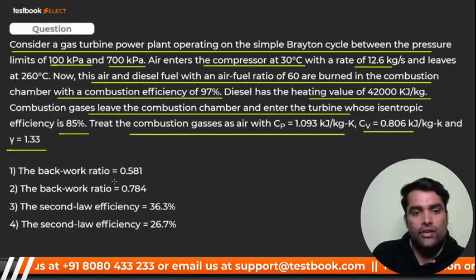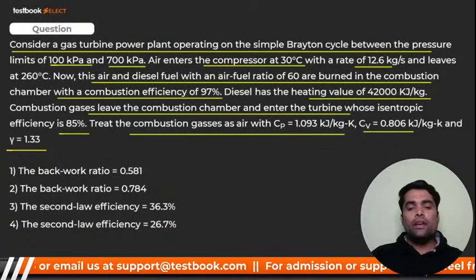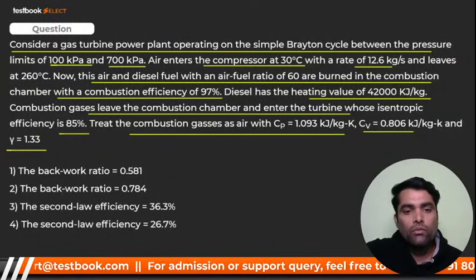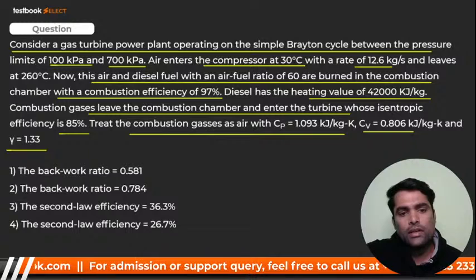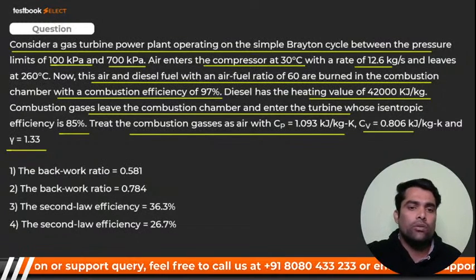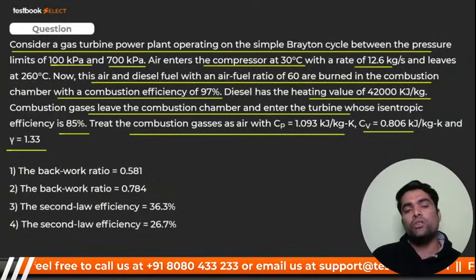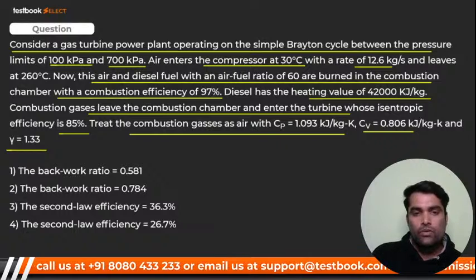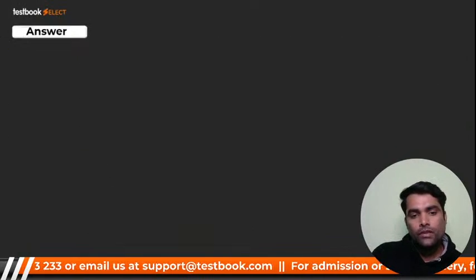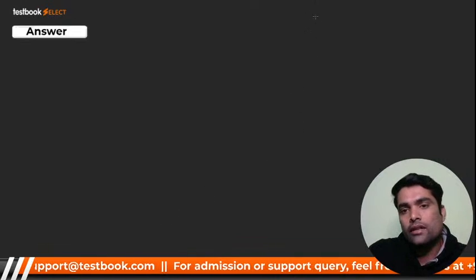Then, my dear, we have to identify the back work ratio, and we have to find out the second law efficiency as well, so that we can compare the performance, right? So bacha party, we will do it one by one. We can do this easily. It is simple, nothing critical. We just have to draw the diagram. You should know the diagram. So it is what? Gas turbine, that means Brayton cycle. So let me draw the Brayton cycle first.